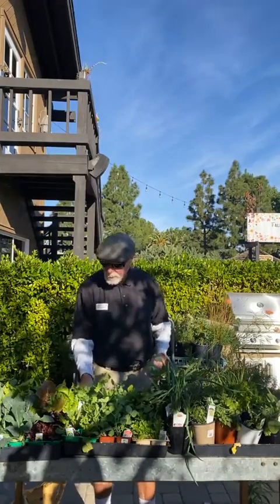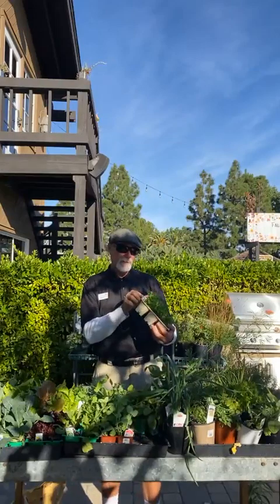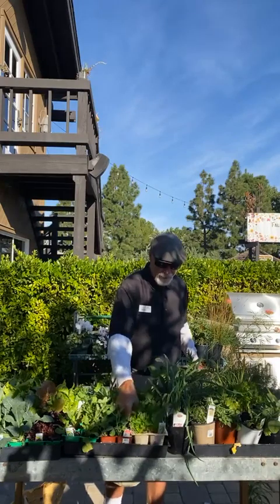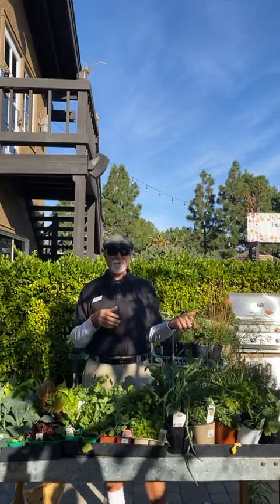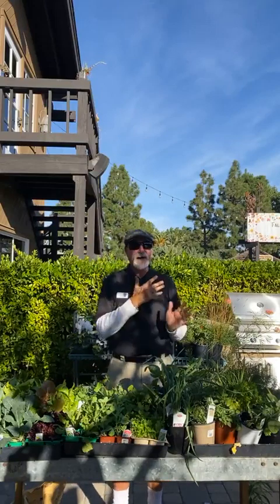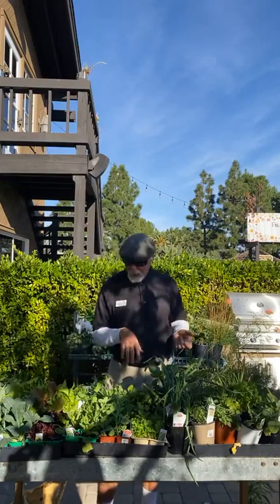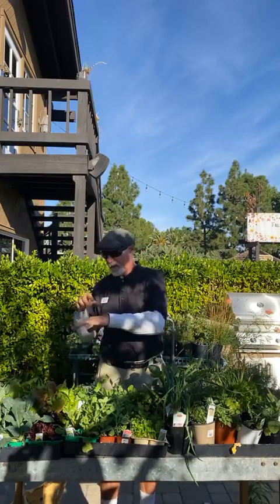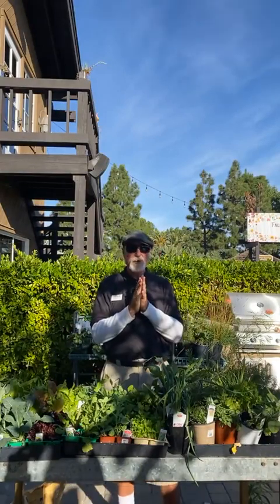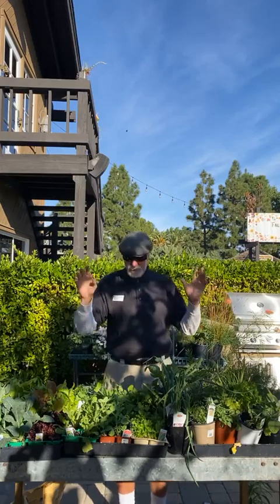What else we got? I brought up celery. Oh, celery is a good one right now. This is Tango. Tango is a good one. Again, I don't wait for celery to get all the way to harvest. I keep cutting. So I do a lot of cut and come again. That's one trick for harvesting and not having to wait. So do your broccoli, cauliflower, your kale. I didn't bring up any cabbage, but cabbage is in right now. You can do your red cabbage, your green Copenhagen cabbage, all of that. So that's important.